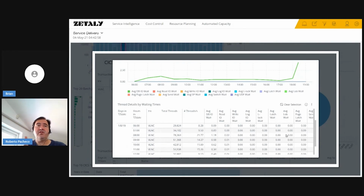Okay, so using this solution, you have modern mainframe reports because, as you see, it's 100% web-based with dynamic widgets, dynamic charts, and you can apply filters. You can also apply business filters, so you can group the different transactions and batch jobs and create business units or applications, as you would like to call them, and do the filtering based on those groups.